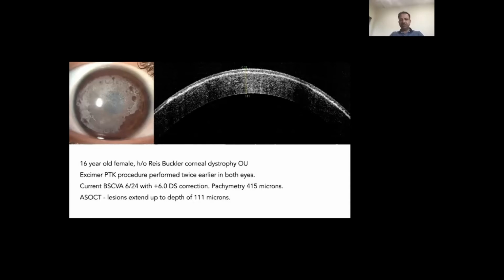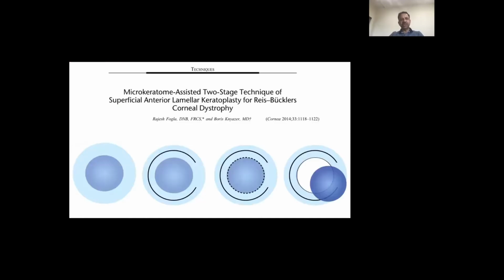So what we did for this patient was something that we published in 2014. It's called the microkeratome-assisted 2-stage technique of superficial anterior lamellar keratoplasty. In the first stage, we just create a LASIK flap. So here a 140 micron LASIK flap was created. You create the flap and replace it back in position.